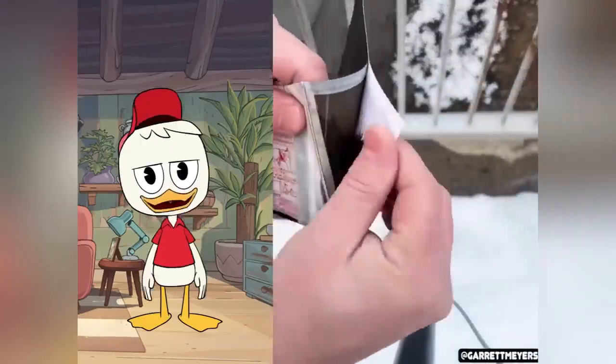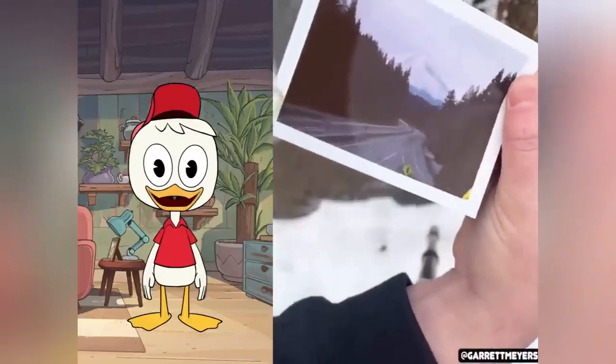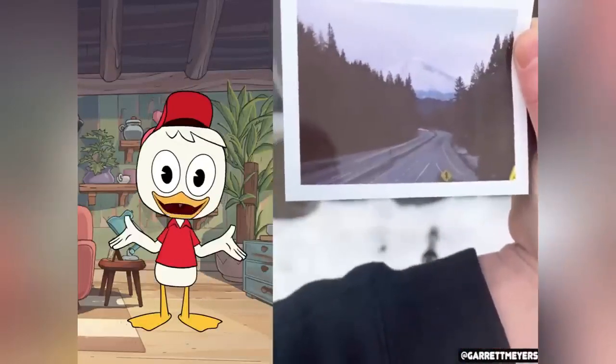All right, let's see this picture. Oh, that's really cool. I'm not gonna lie. That's worth it. That's a cool like memory photo to have.